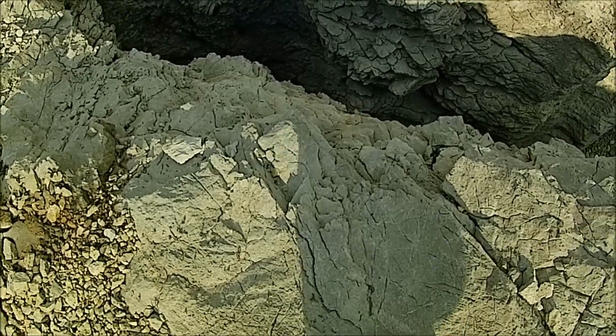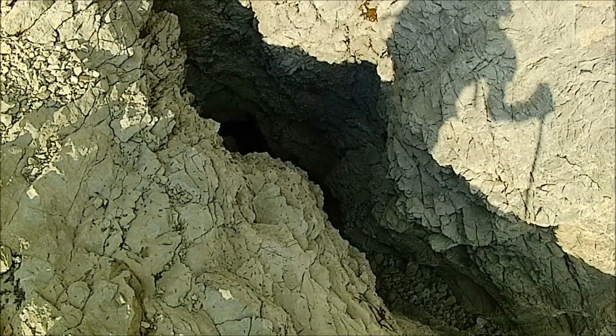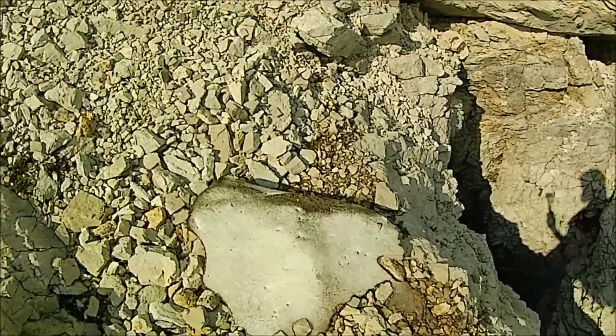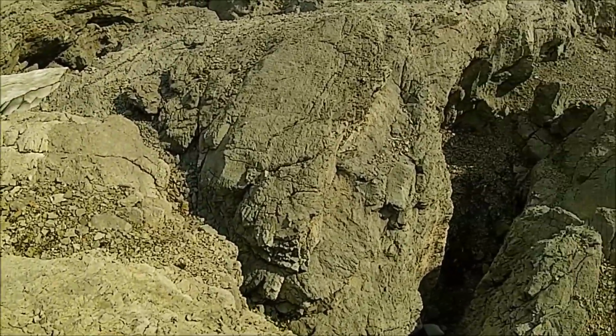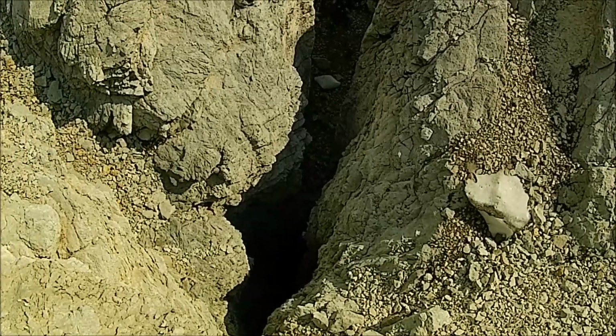There's another hole. Don't get too close. Well, if you like dark, small spaces and things like that, this would probably be a pretty good area for you. I prefer to be on the top of the mountain than underneath it myself, but to each their own. Let's see if we can look down from here. Woo, that goes down. Creepy. Holes everywhere.